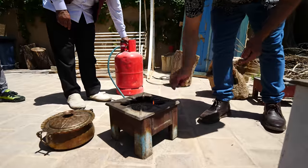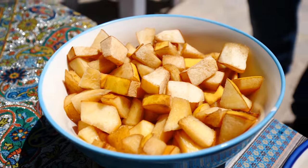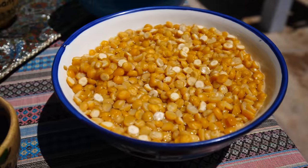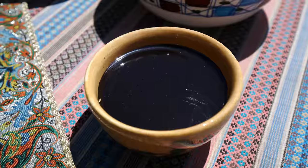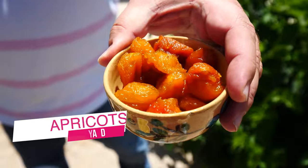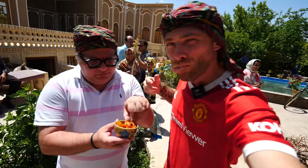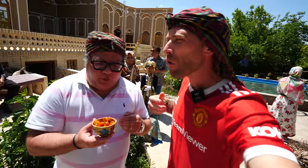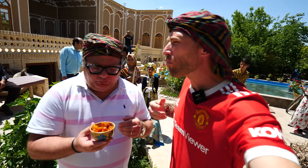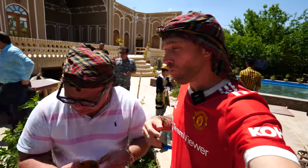So now we're going to go for Queen's stew. Really famous here. So you've got lamb, split peas, pomegranate sauce, and apricot. Okay, let's try this apricot. Oh, nice and sticky. Mmm. Nice and meaty. Love it. Very good.